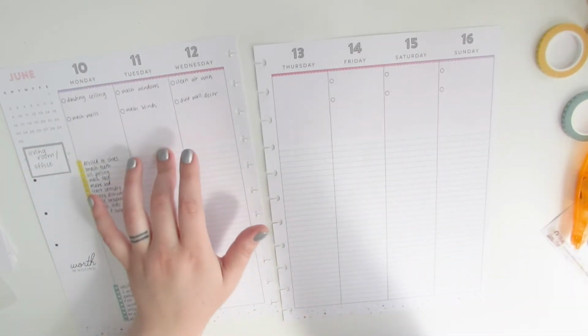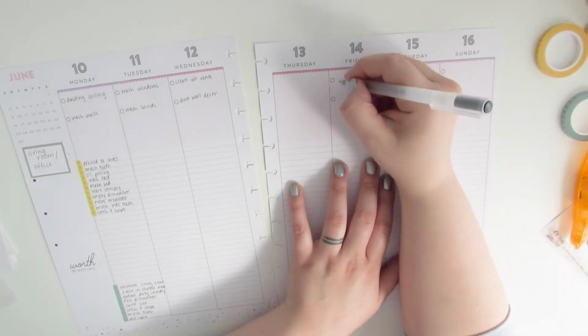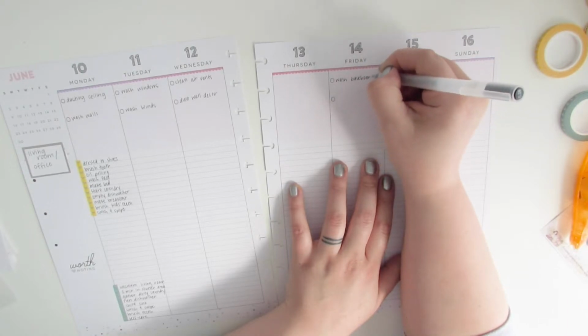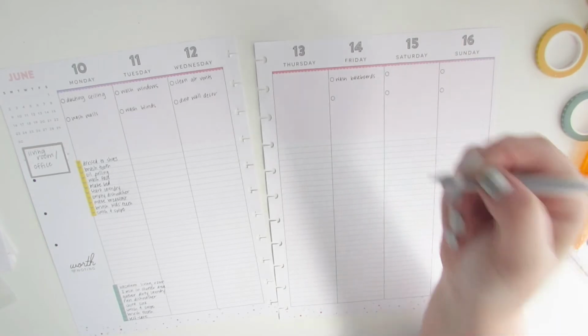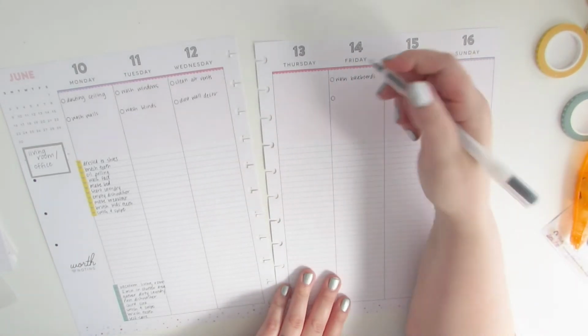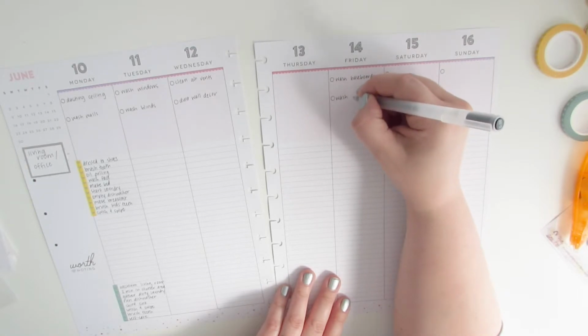So Thursday I'm taking off. Let me see what else I would have to do in here. Wash the baseboards. And then I can wash the windowsills or the track for the sliding patio door too. Let me see, I'll do window tracks.